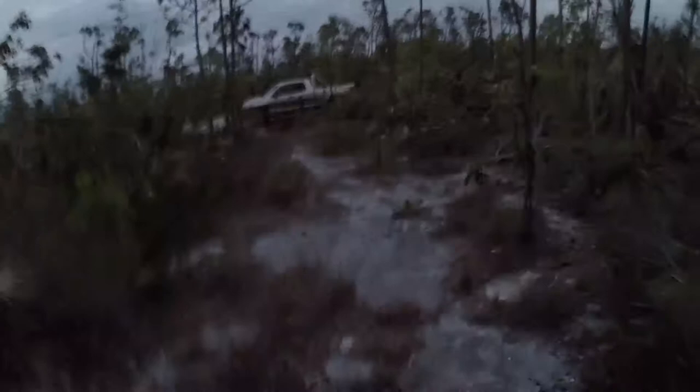Light up. Come on. We still got a little bit of daylight. Let's try and make the most of it.